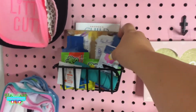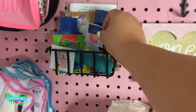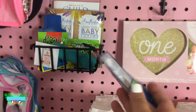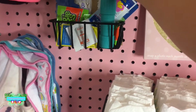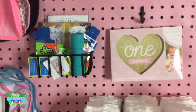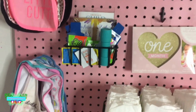These are a bunch of little sample packets that I've gotten from baby registries or stuff in the mail. There are sample packets of diaper rash creams or gripe water. This I think is a shampoo conditioner. There's just a bunch of little sample packets in there, and they also came with, I think, coupons or something, I don't know.